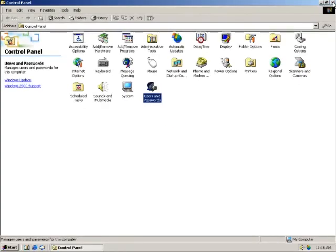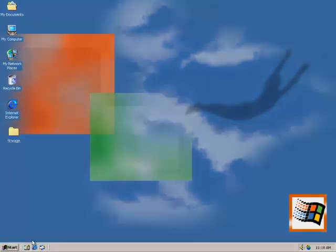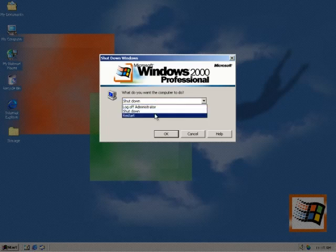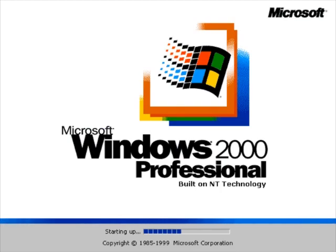So I'm just gonna restart this operating system because I want to show you what the press Control plus Alt plus Delete to begin pop-up looks like. So let's restart. Now Windows is shutting down and it will be restarting. And you can see that bar over here, the moving bar, actually. And right now, it's restarting. Starting Windows. And here's the boot screen.